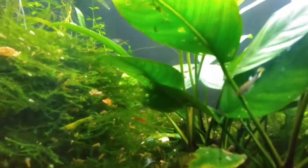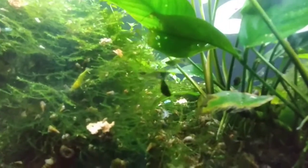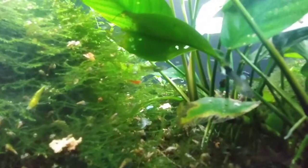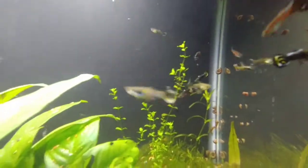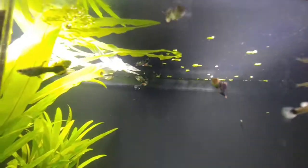This one's looking rainbow tiger in there looking, but not quite got his colors yet. That is a female, I think. There he is, right there. He's looking a little different, interesting. Still getting his colors.